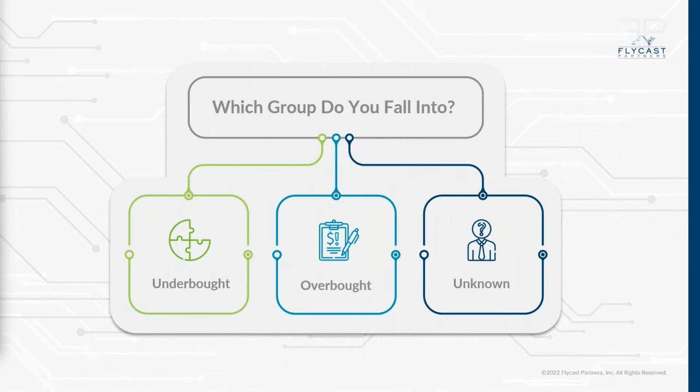So which group do you fall into? Did you underbuy? Are you like the second family in our example? The cost wasn't an issue, but now once you're there, you're kind of crammed into a small place. Did you overbuy? Which is really just as bad as underbuying. Overbuying causes the extra layout, all those additional costs. Or are you in the category where you just don't know?